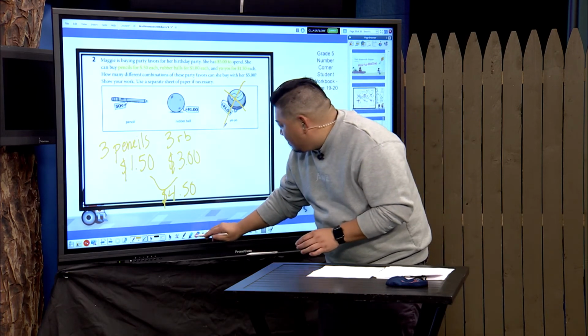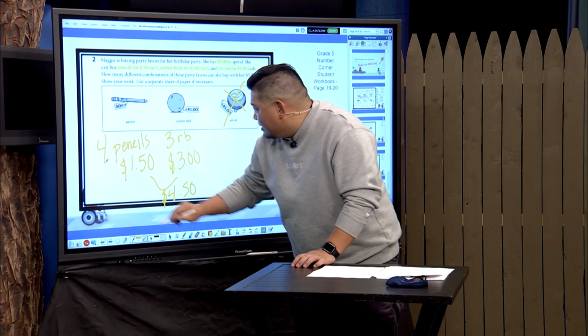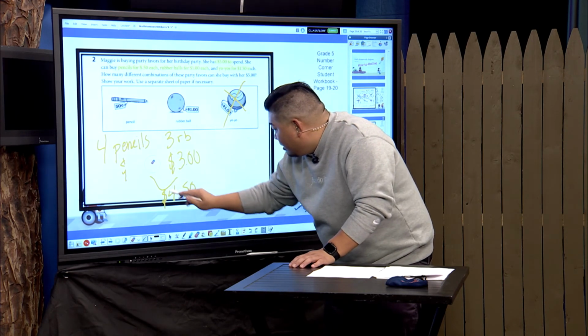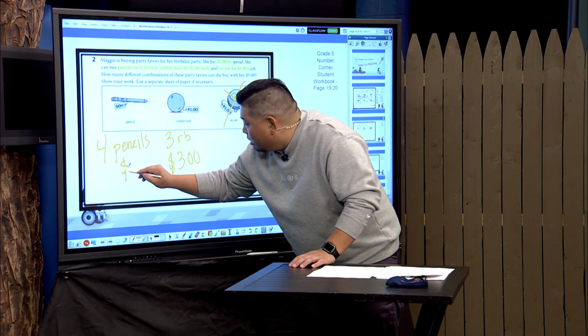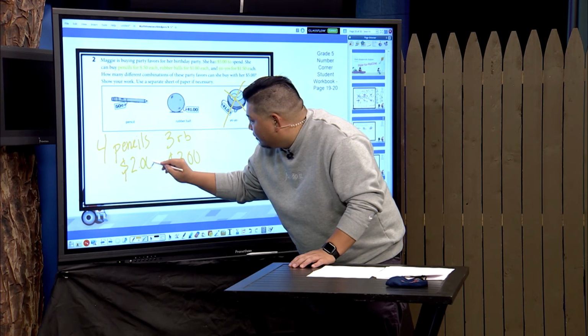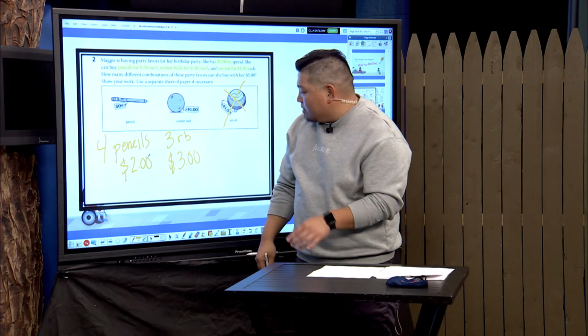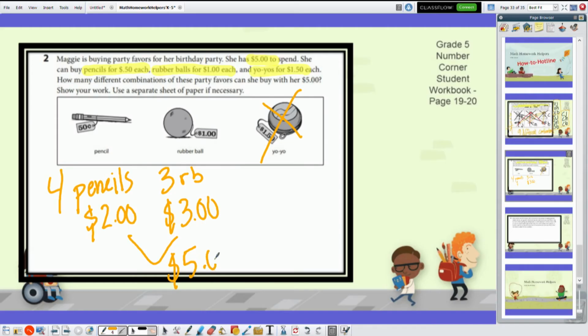So instead of having 3 pencils, that would give us 4 pencils. And instead of spending $1.50, we would end up spending $2. 50 plus 50 plus 50 plus 50. Yep. $2 for pencils and $3 for rubber balls. And that gives us a total of $5. Nice.